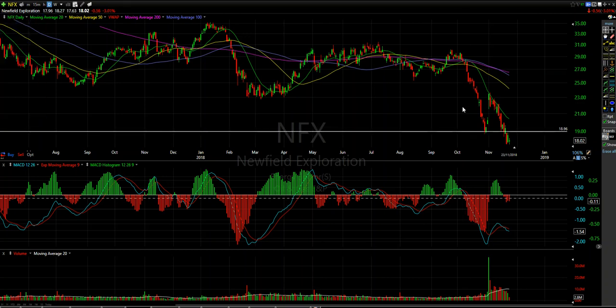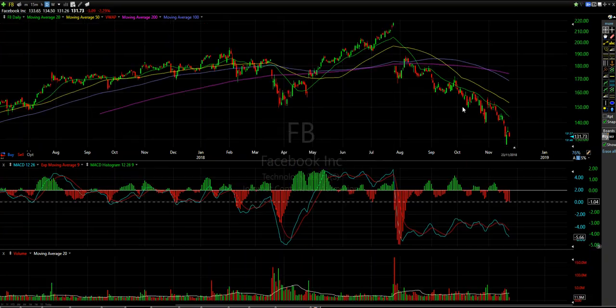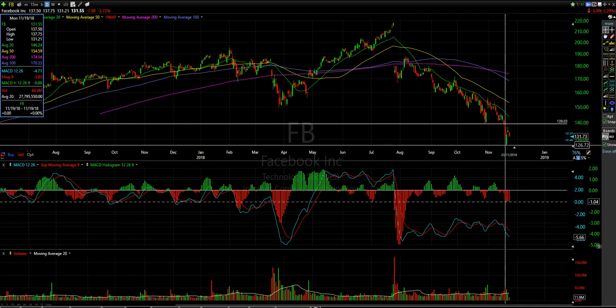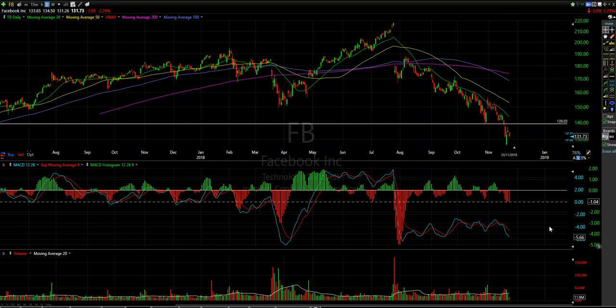One of the other bigger trades that we talked about was Facebook, and this was a 139 breakdown, and it just absolutely cratered down to this 126 level. The MACD histogram again was giving us some insight that the momentum was moving to the downside, but the volumes again, because of a short week, were a little bit low.